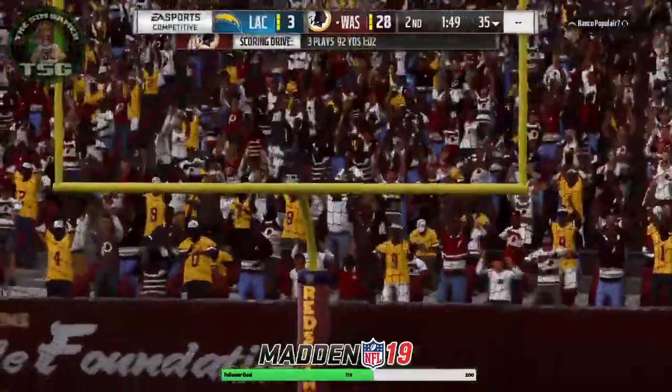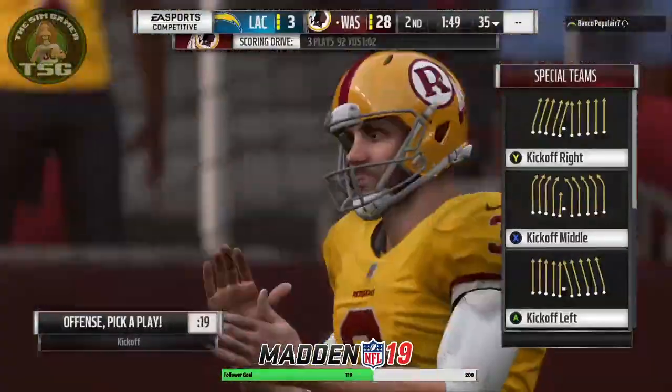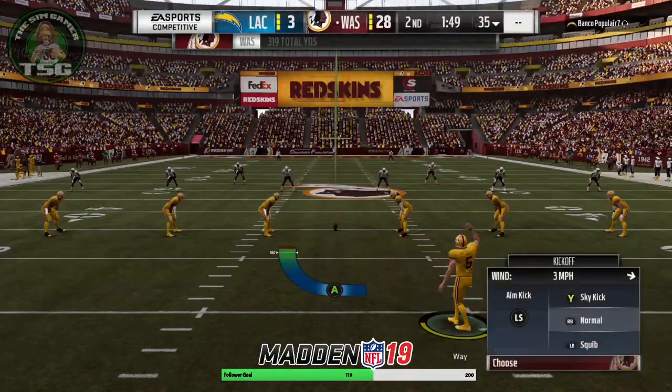Hopkins with the extra point. The ball deep, and the rout is on in this first half when you've got Paul Richardson on the field.